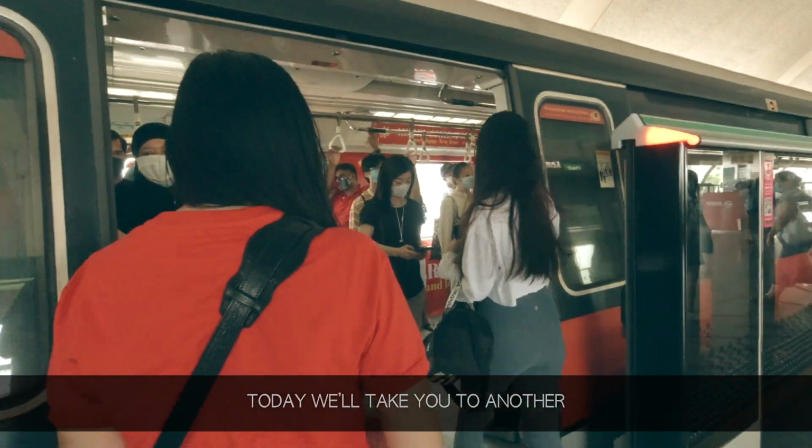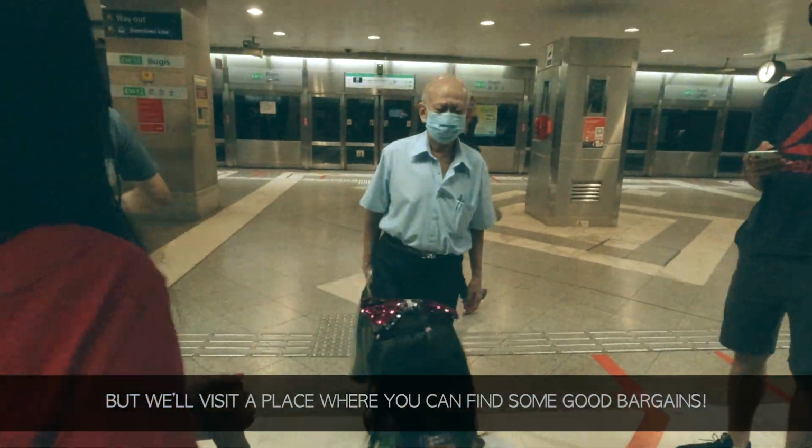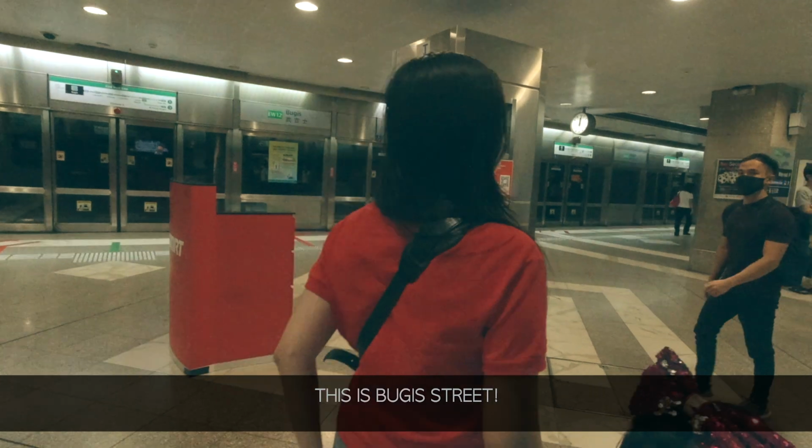Wonders. Today, we'll take you to another shopping experience in Singapore. Shopping can be quite costly and expensive, but we'll visit a place where you can find some good bargains. This is Bugis Street.